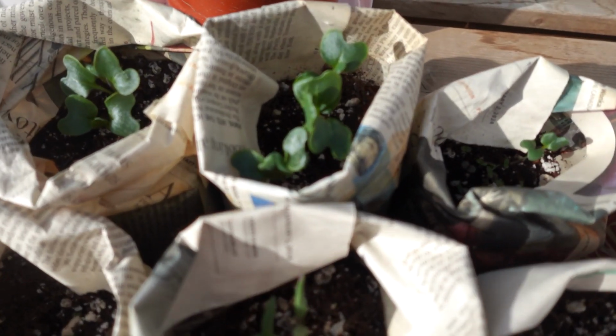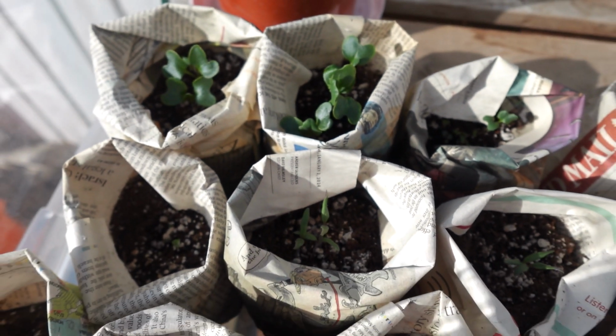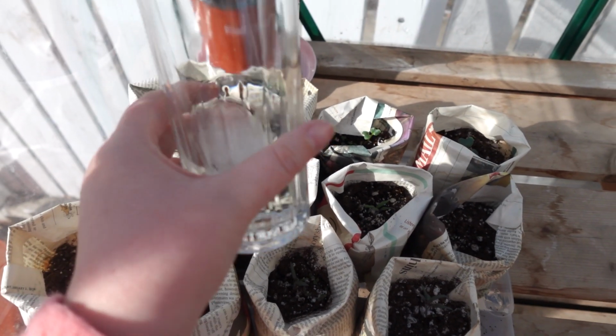And we just started rolling up these paper pots. They do work really well, and I'm really pleased with them. If you watch the video that I've linked below, they go way more in depth about all of the great things and the benefits of it. But long story short, they're free because they're just being used from newspaper.